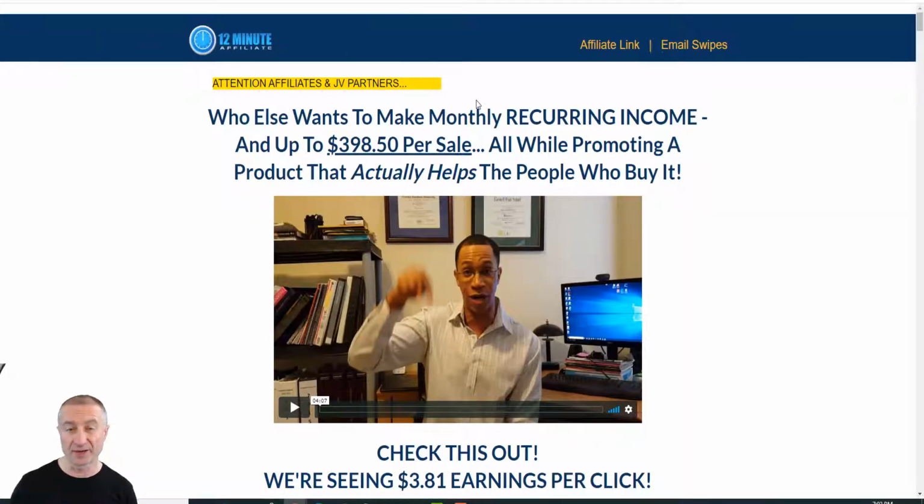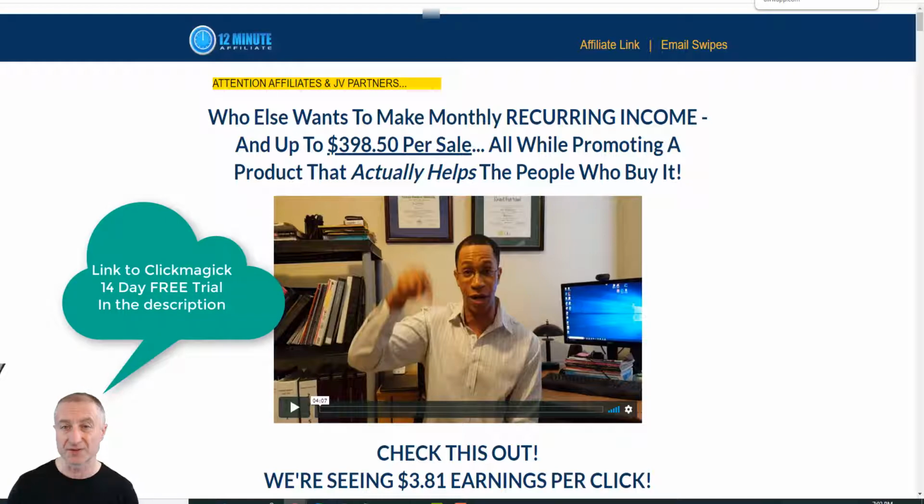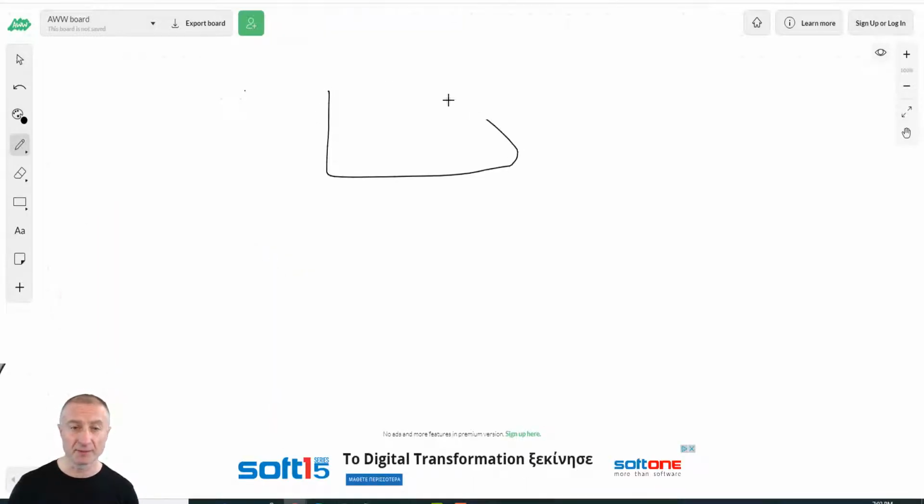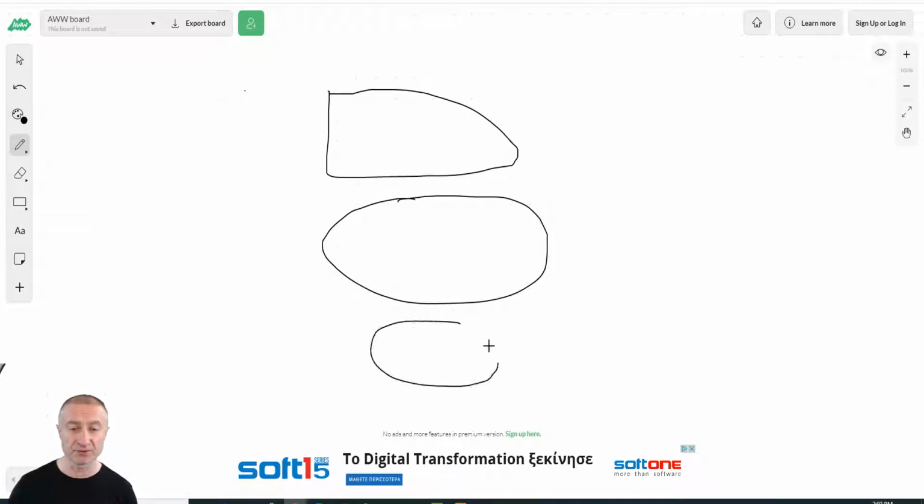Now, what I wanted to mention here is that on this particular sale I got here, I have a rotator. You can have it with ClickMagick, which is a tracking system. And what is a rotator? Now, this is a rotator. Basically, we have one offer here, we have two offers here, we have three offers.